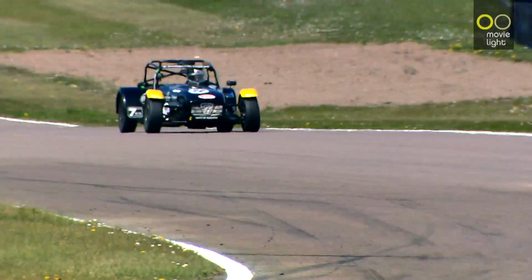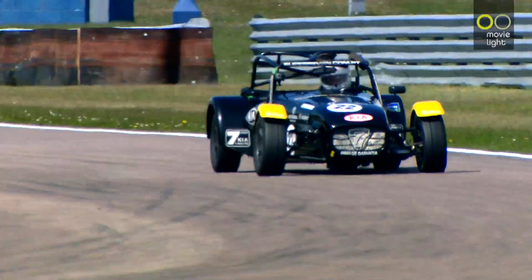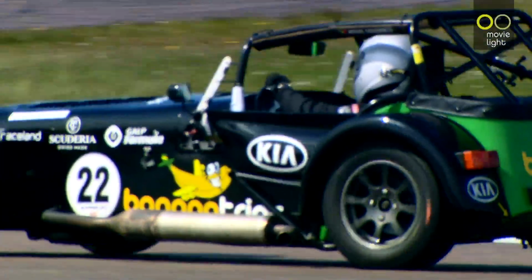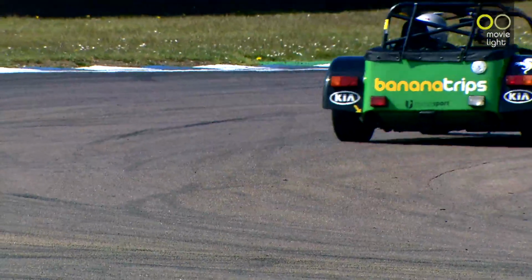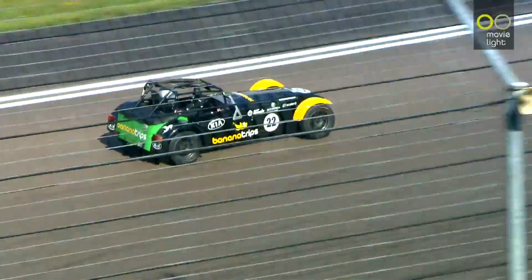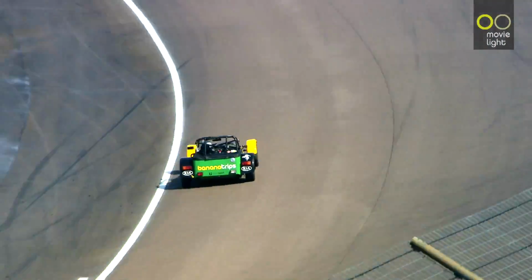Now the Portuguese Super 7 drivers. Miguel Coceiro was part of the group in the back. In the middle of the race, he dropped the battle he was having with other drivers and tried to grab the leading group, but they were too far away. Hence, 7th among the Portuguese Super 7.